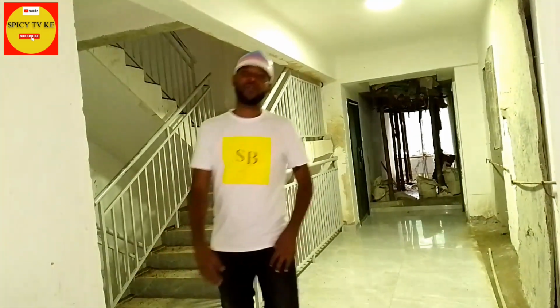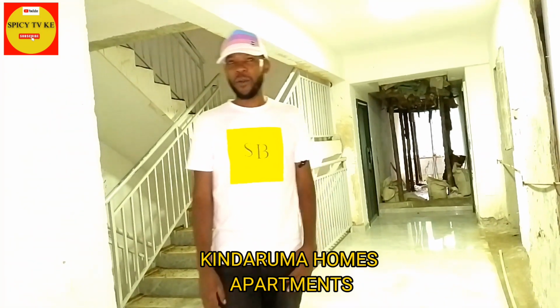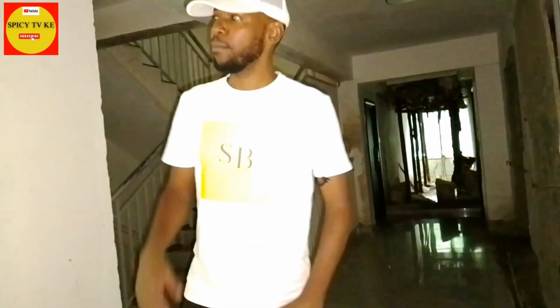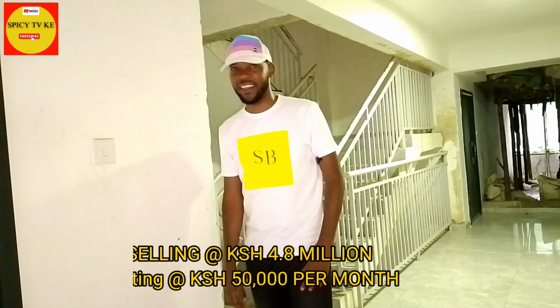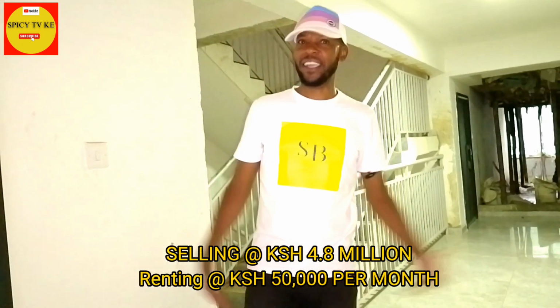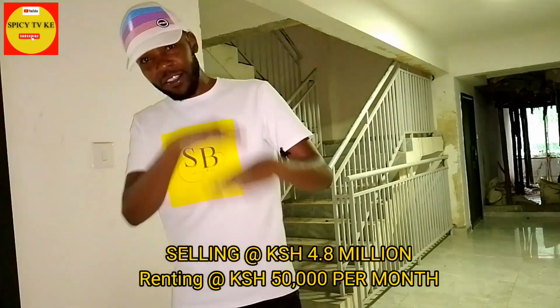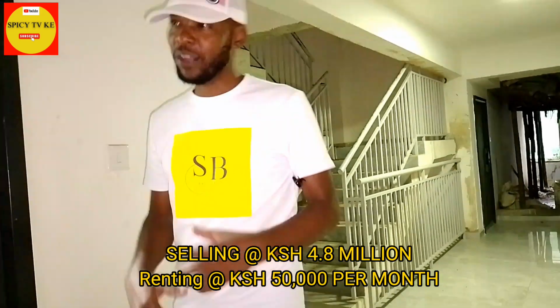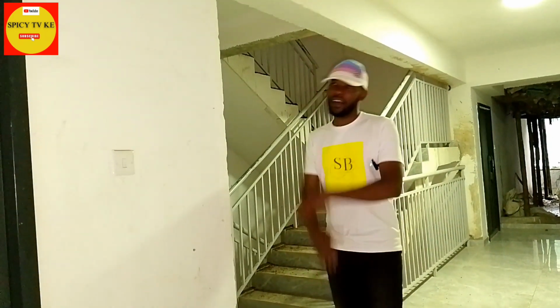Leo, tuko wapi? Tuko Kindaruma homes, I think. So, tunakuangalia, these are very nice one bedroom, where they're going at 4.8 million, only margin. But, come, tunaweza chapa story. Punguze kidogo, lakini kabla tuendelee na hiyo story ya bei, pale kwanza iko aje, lakini siko peke yangu. Niko nao mrembo hapa anaenda kukwambia iko aje ukitaka kubai nyumba.